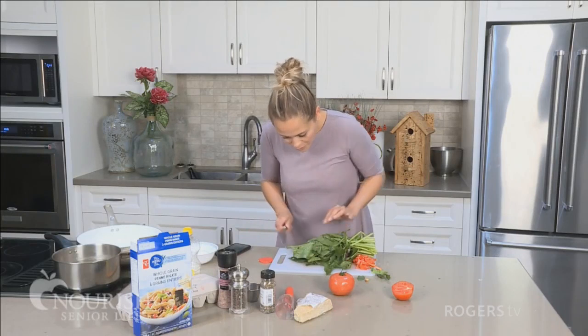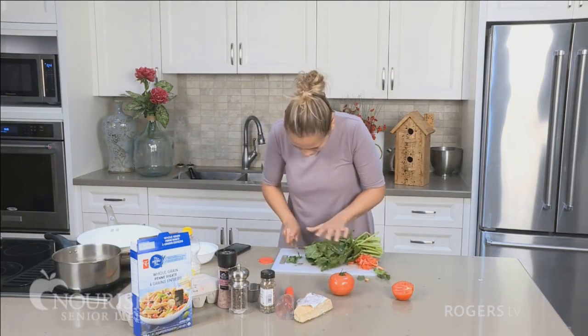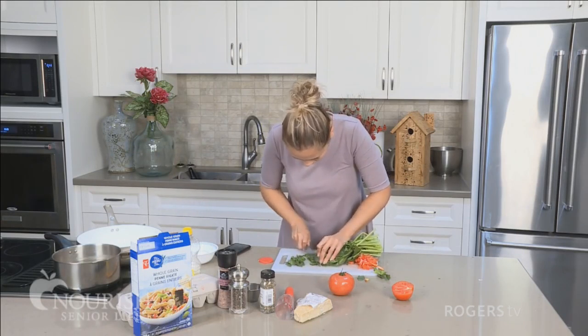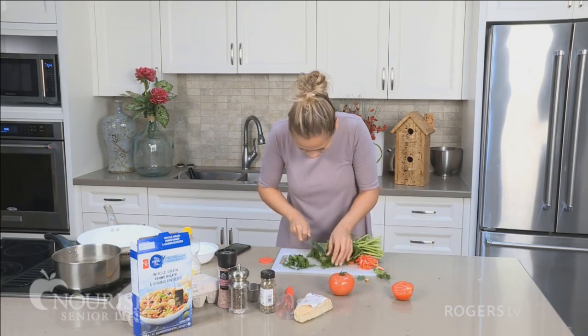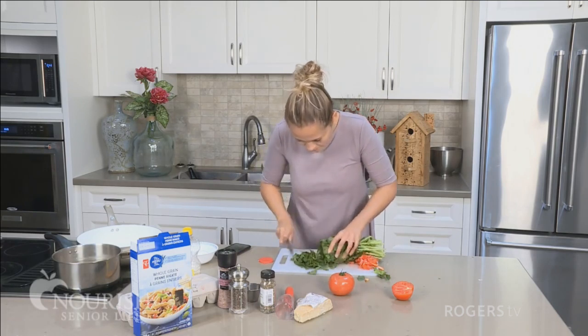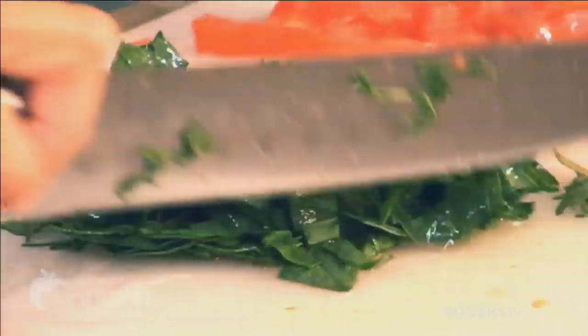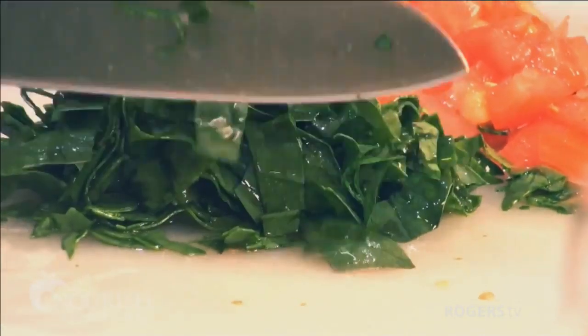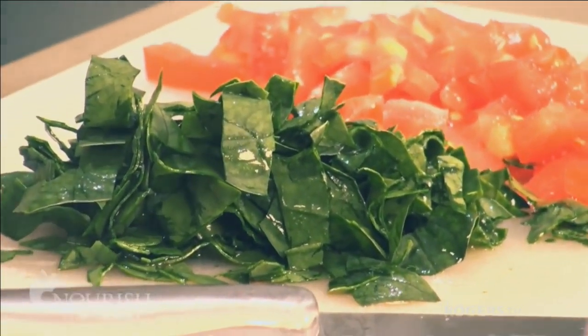And I'm just going to chop a few of these. I'm not going to do too many. And I'm going to try to chop them as finely as possible so that they're going to be easier to cook on the stovetop. Okay. So as you can see, those beautiful bright colors, the contrast of the red as well as the spinach.